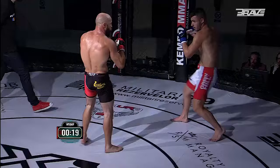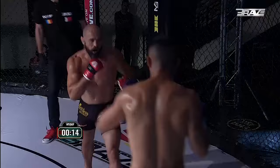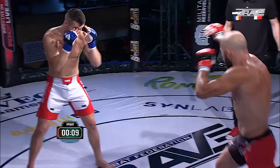You can see Vraceanu, he's thinking about closing the distance. He's trying to put Iorga up against the cage, but every time Iorga feels the cage behind him, he circles off, implementing some smart lateral movement. You can see it in the body now of Iorga, just that one kick that landed has reddened the body.